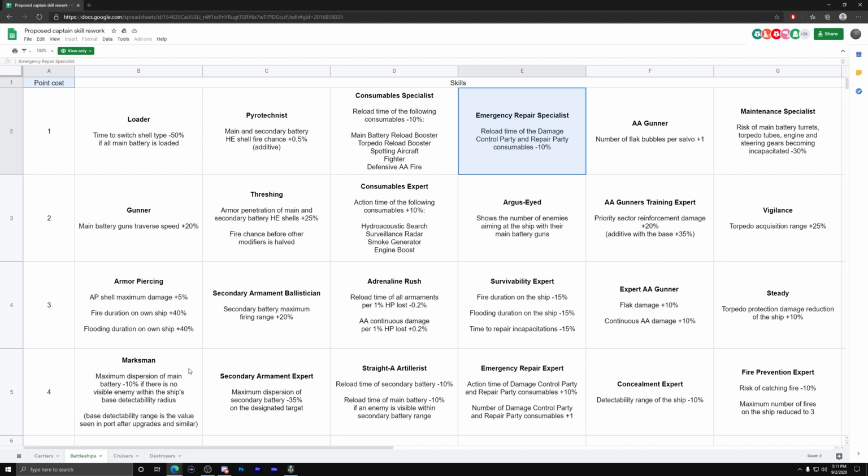Period. So it's a 4-point skill that can be deactivated for a significant amount of the game. Secondary Armament Expert has been nerfed to 35 base for everything. It used to have 60% at high tier and 35 at low tier.